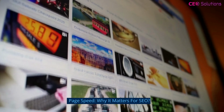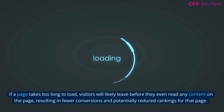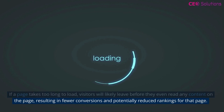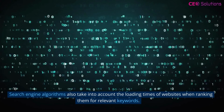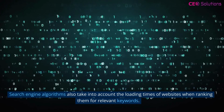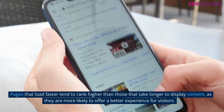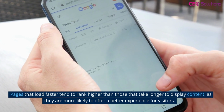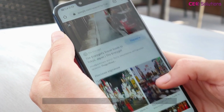Page speed, why it matters for SEO. If a page takes too long to load, visitors will likely leave before they even read any content on the page, resulting in fewer conversions and potentially reduced rankings for that page. Search engine algorithms also take into account the loading times of websites when ranking them for relevant keywords. Pages that load faster tend to rank higher than those that take longer to display content, as they are more likely to offer a better experience for visitors.